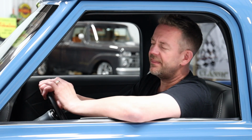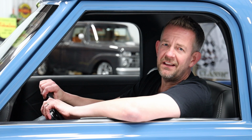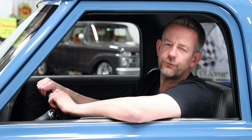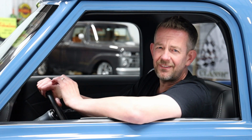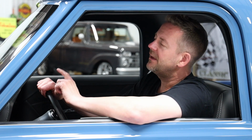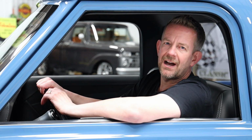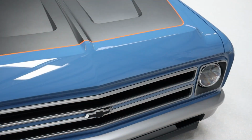Today I'm sitting behind the wheel of one of the best vehicles we've ever offered from the MS Classic Cars collection. This is a 1968 Chevrolet C10 pickup truck that has been fully customized. Under the hood, it's packing a supercharged LS3 V8 engine rated at 625 horsepower. The engine is coupled to a GM 4L60E automatic transmission, and it sits on a Roadster Shop slammed Spec Series chassis. You've got to check this out.